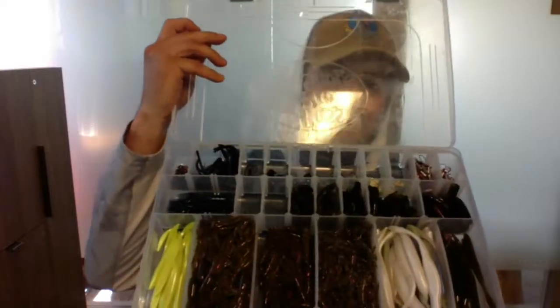We'll go with sunfish and crappie. Not as much gear for that, not as many options for what's going to work in your ponds. But I have 3 boxes for my small game in ponds. So this is the first box. Basically, the only thing out of here is just going to be these tubes right here in the front.